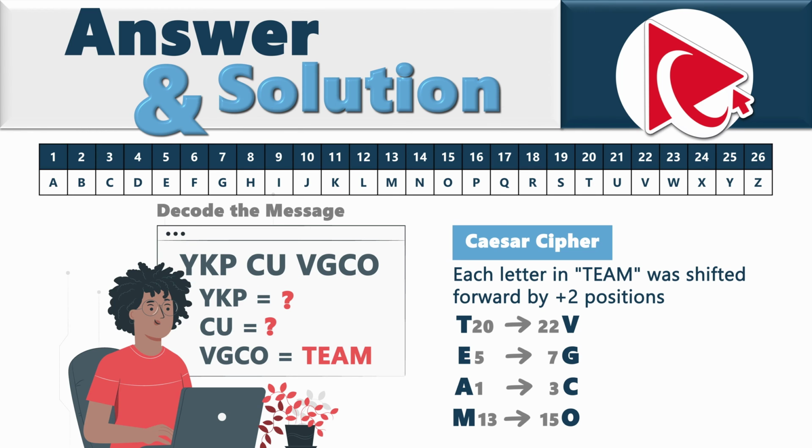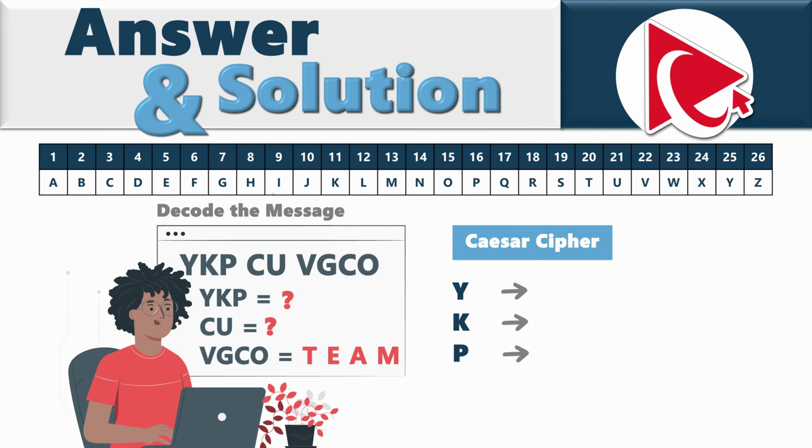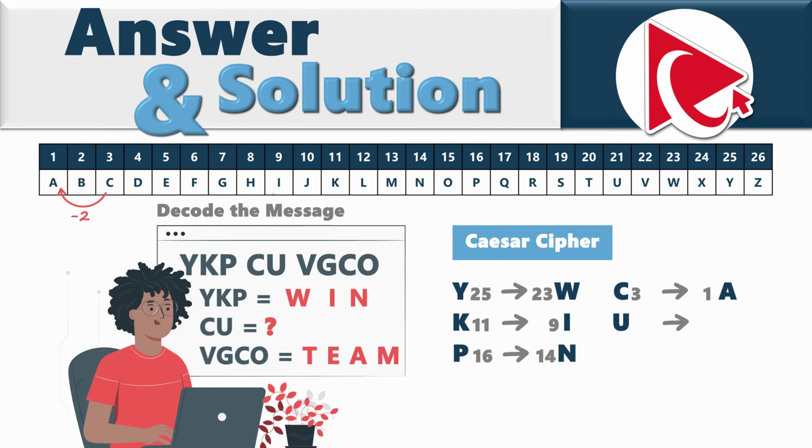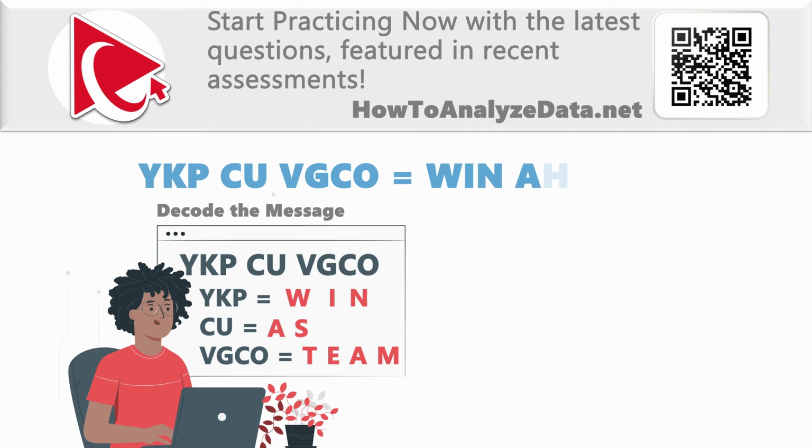Another trick here is that we already know what VGCO stands for, right? Let's decode the first segment YKP. Y converts to W, K converts to I, and P converts to N. So the word here is win. Let's look at what segment CU converts into. C converts to A, and U converts to S. So now you know what's the key to company's success.